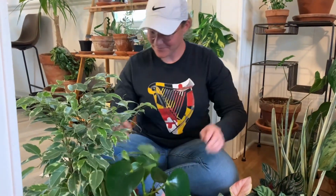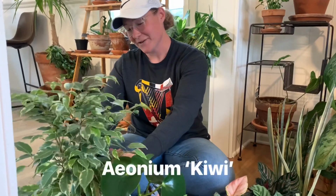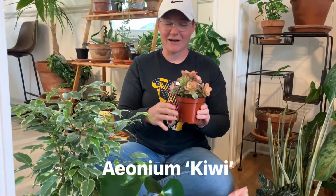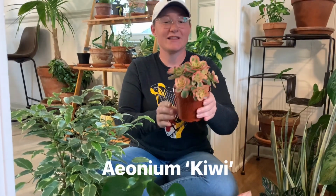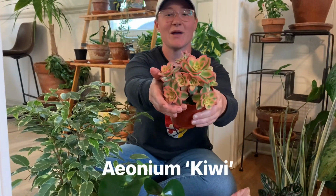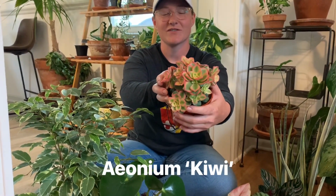The next plant, for some reason I have a theme of pink. And I don't typically like pink, so I don't know what's wrong with me. I think I was just excited to buy plants, and this other plant I have is pink. So this is an Aeonium. I think that's how you pronounce it. I'll put it on the screen. But the cultivar is Kiwi. It's kind of top heavy, so hopefully you can see that beautiful pink, yellow, and green variegation of the foliage.